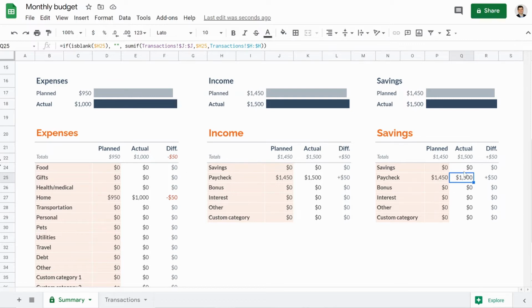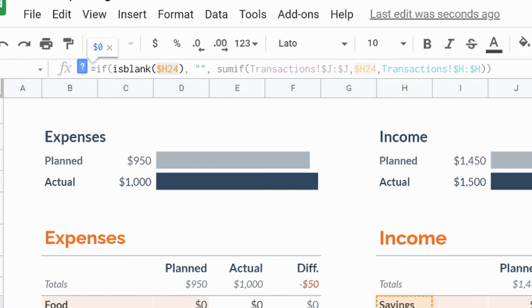So what we need to do is change all of these. Instead of H25, go to your actual cell, this one right here, I'm on Q24. Click on it, and instead of H, we want N. You can see right here, it's on the N. So we want to go up here, and instead of H, we're going to type in N. So it should be $N24. And that means follow this along.